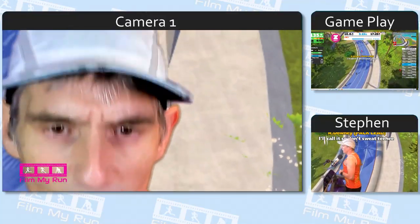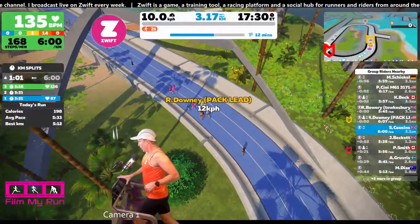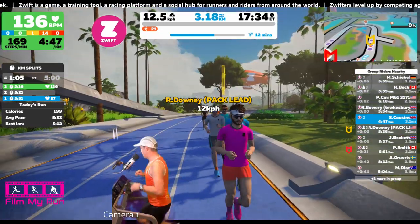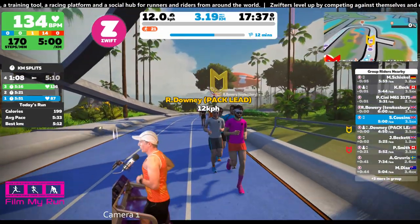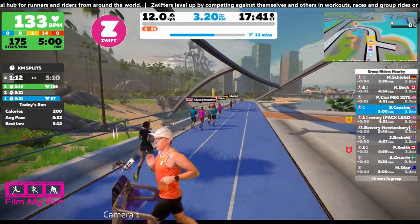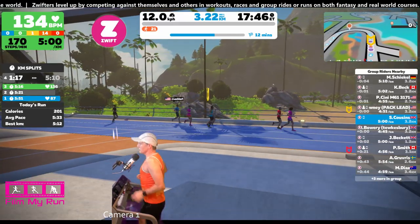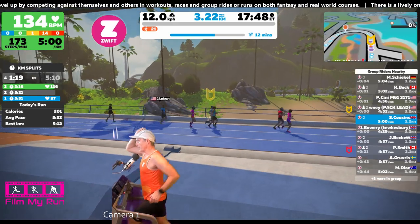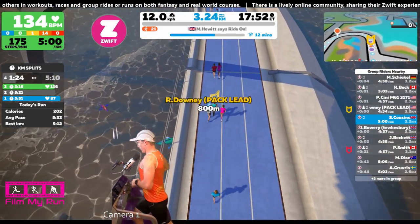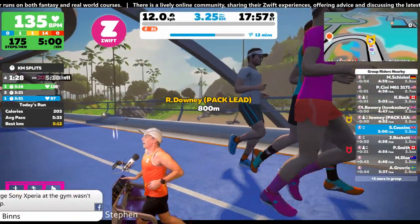It's just a little program on the PC. You wouldn't be able to do it on the iPad or the iPhone or on Apple TV. It has to be on a computer. So the program is called Auto Hotkey. And another thing that some people do, I don't do it, but some people run multiple instances of Zwift. Mark Hewitt, thank you for your ride on, my friend. Ride on!